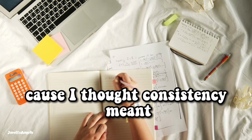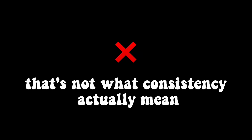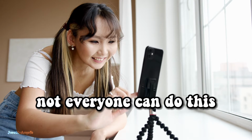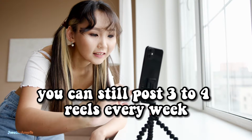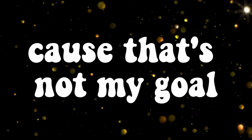I thought consistency meant posting 2 to 5 reels a day, but honestly, that's not what consistency actually means. If you don't like the idea of posting every day, it's okay, I get it. Not everyone can do this. You can still post 3 to 4 reels every week and still grow your accounts. Right now, I'm not posting 14 reels every week anymore because that's not my goal.